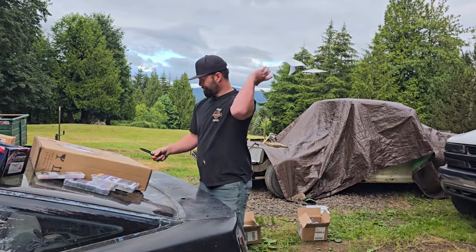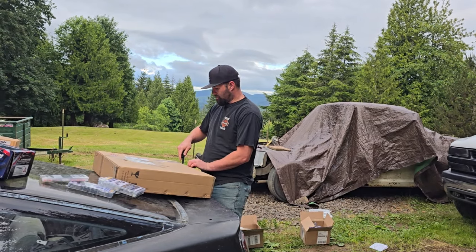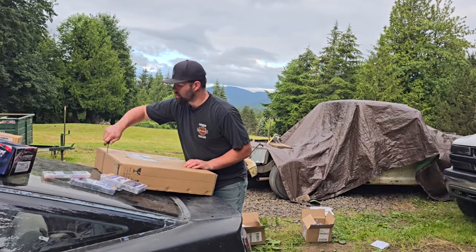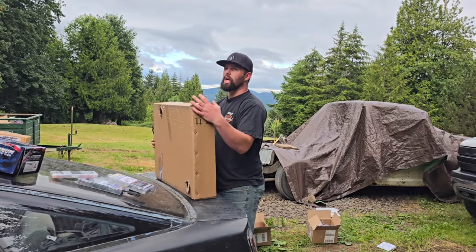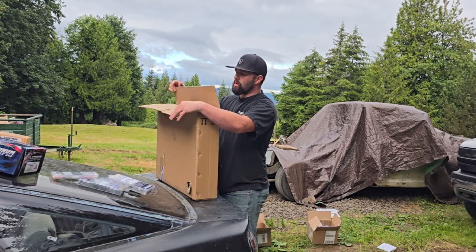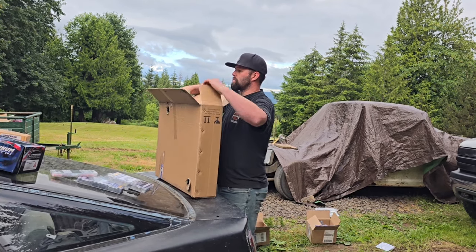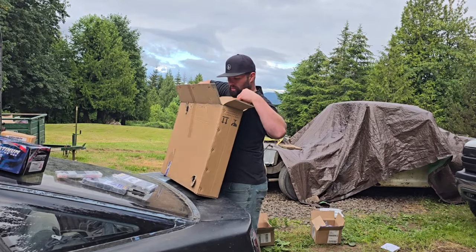All right. Let's see. Radiator. I don't know. I thought I ordered more than this. I know we're still waiting on the drive shaft, but I thought I ordered some more. Maybe this stuff just hasn't showed up yet. I don't know. Hopefully this is everything we need.